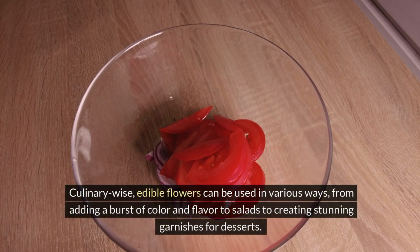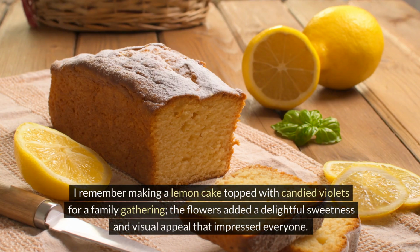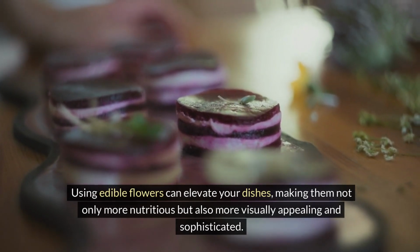Culinary-wise, edible flowers can be used in various ways, from adding a burst of color and flavor to salads to creating stunning garnishes for desserts. Using edible flowers can elevate your dishes, making them not only more nutritious, but also more visually appealing and sophisticated.